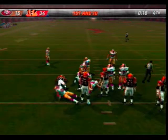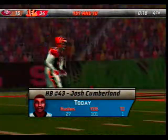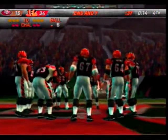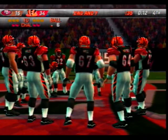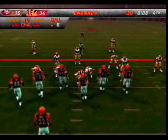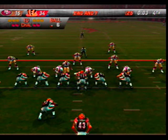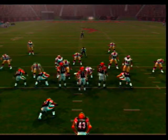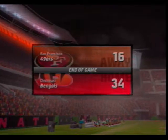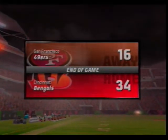Takes the delayed handoff. Adams is there on the stop at the 6. Number 43 eclipses the 100-yard mark on that carry. Ball on their own 6. Ball on the 6-yard line. The final score is Cincinnati 34, San Francisco 16.